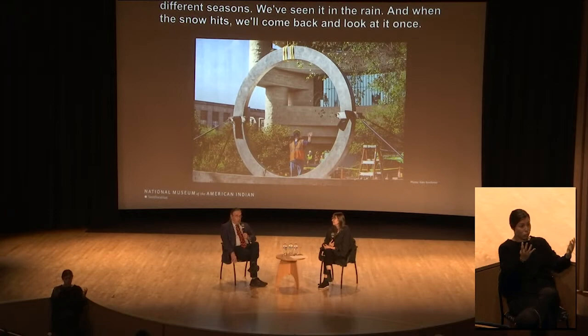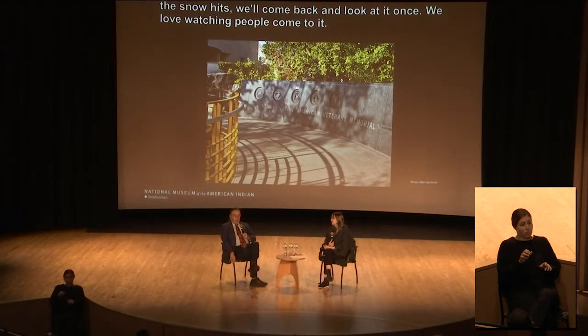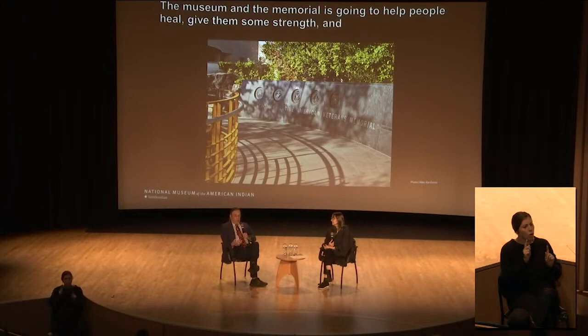So we love coming up here and watching people come in and hearing their comments about what they feel. And I've always felt that the museum and the memorial is doing what it's supposed to do. It's supposed to help people heal, give them some strength, and help them to recuperate and to pray for their loved ones in the past, the present, and the future. And to me, that is what is going on.